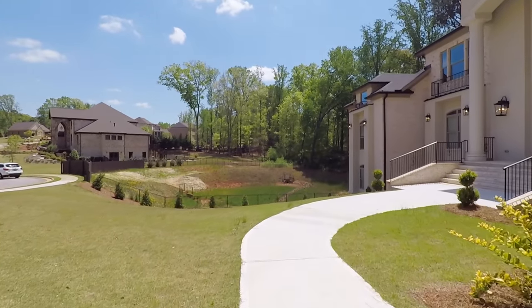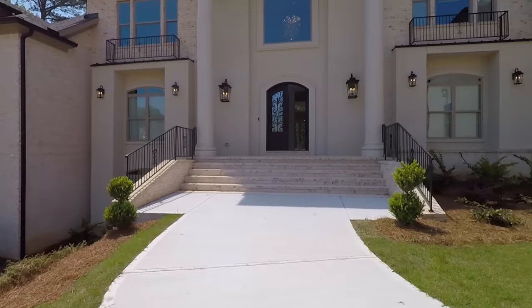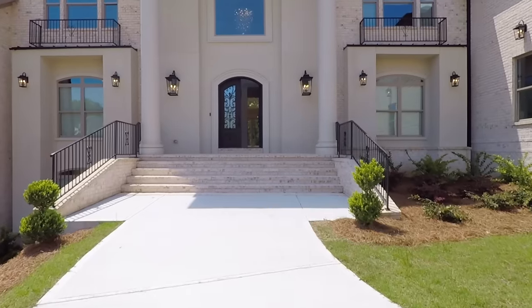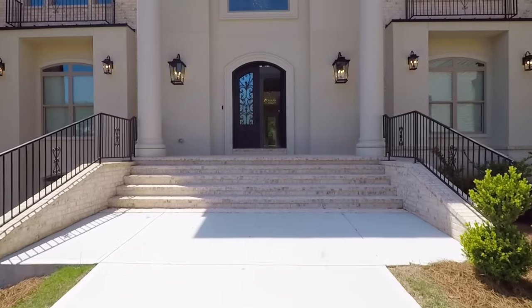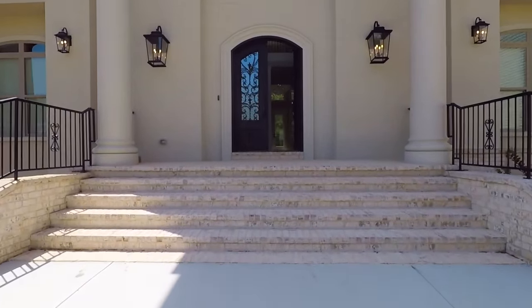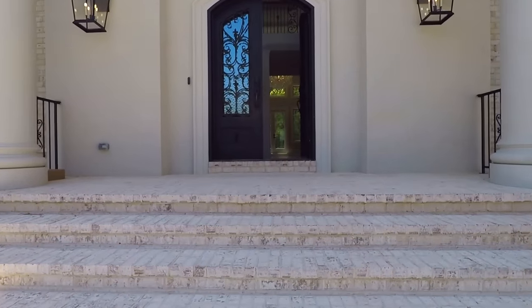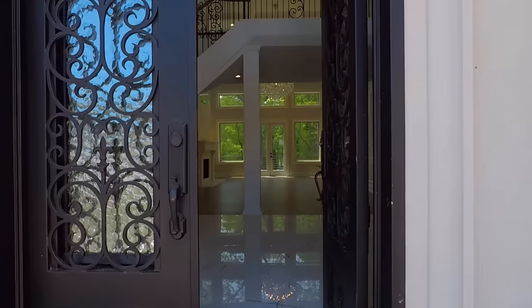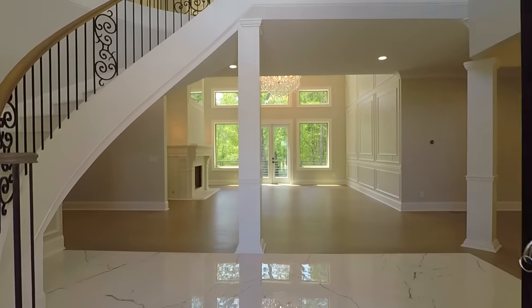The schools serving this community are Beaufort Elementary, Beaufort Middle, and Beaufort High. So if you're looking for an almost new 6-bedroom home on basement, northeast of Atlanta, you like this home and would like additional information, please send me an email. My contact is below. And now let's go inside and take a look around.